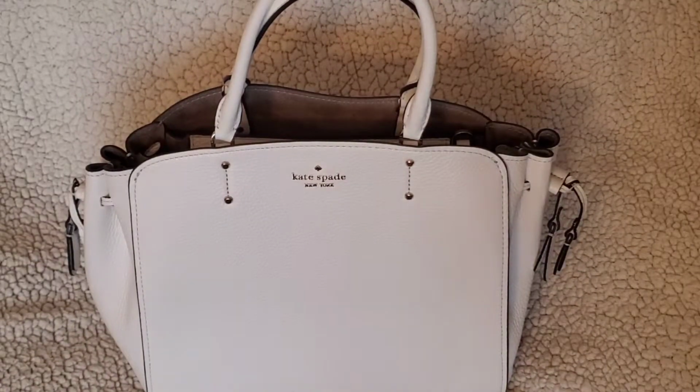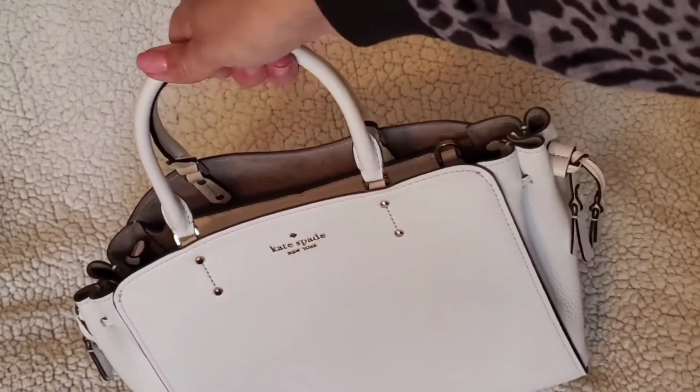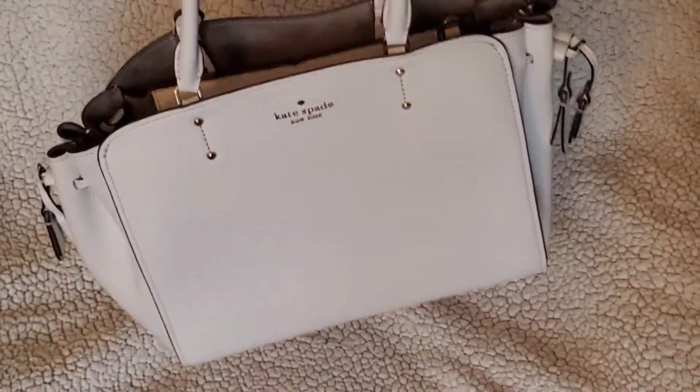I don't know, there's just something about an optic white bag that is really special, and I'm very, very happy I got this one. So I think this one was the large Teegan. They have a small one as well, or they used to. But anyhow, that is bag number 3 that I carried the most. I love it. I don't know why I'm in love with that bag, but I am. Let's see here.